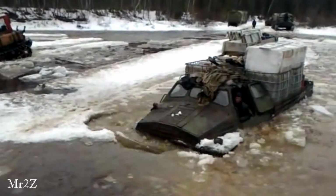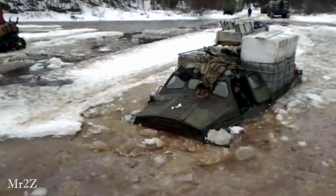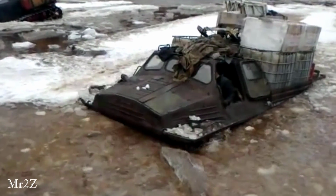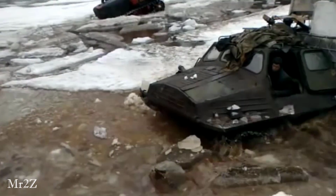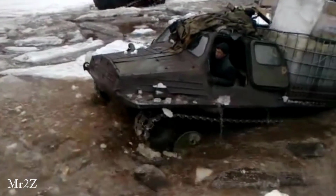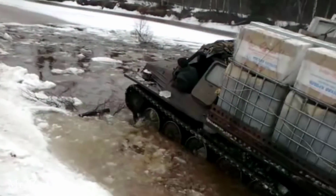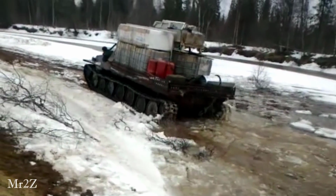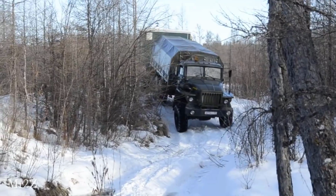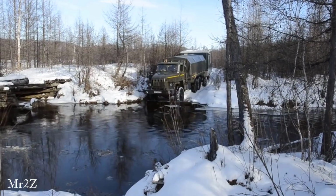The car moved across the body with an open door. I think maybe the driver wanted to see clearly the obstacles outside. Or this can be called negligence when crossing the water barrier when the door is open. When you fall on the reel, you will not be able to close it in time. It will be submerged in water. Ural drove through a deep ford.